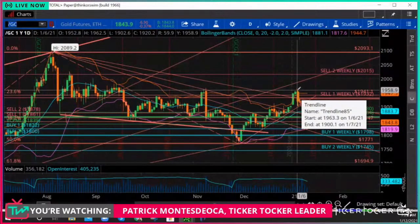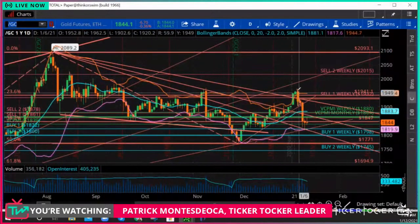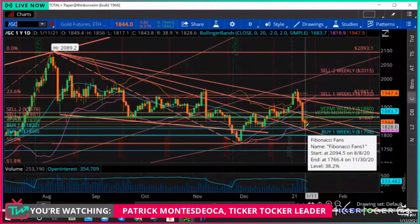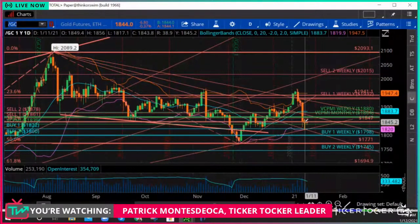Correct. If you get the measurement of the third wave, it is double the first once identified. So if you had a $200 move, we have $100 plus correction within a 50% Fibonacci retracement. The third leg looks to be, if this bottom is confirmed and holds and validates, a $400 move from 1817, that's 2217.